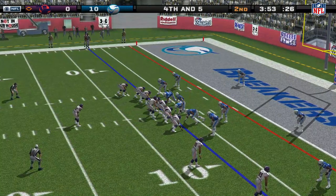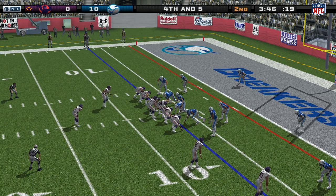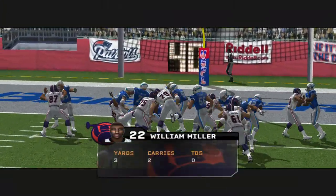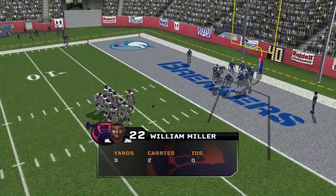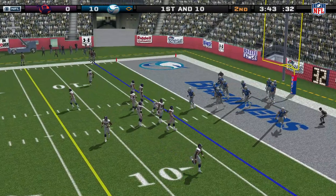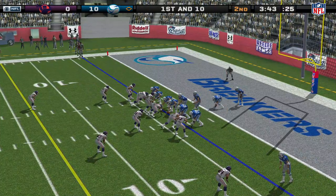Set. Hey, watch that screen. Hold the look. Hands it off. Can't get into the end zone. So close. From the start. Hey, watch the screen. Number 87 goes in motion. All right, here we go.